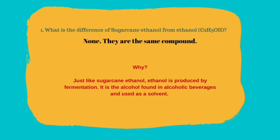There is no difference between ethanol and sugarcane ethanol, as both are produced by fermentation, either from glucose, also known as sugar, or from certain overripe fruits, to make ethanol alcohol, as it is a byproduct of the metabolic process of yeast.